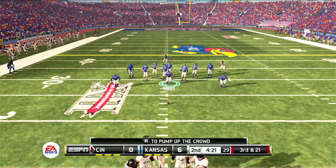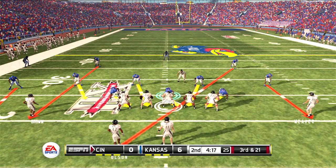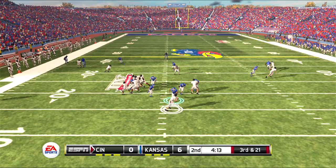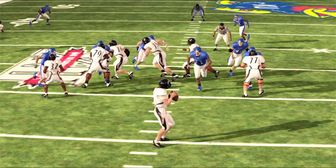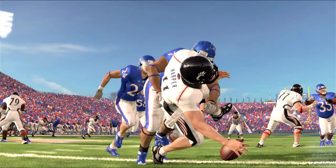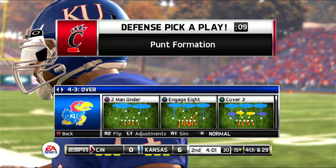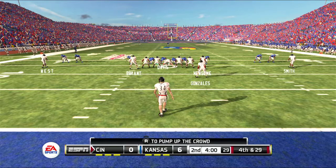And now they're faced with another third and long as they try to convert and move those chains again. And they got him. And it seemed like they had no problem getting to the quarterback on that play. Great call by the defensive coordinator to call the blitz. It left the defensive lineman free to get to the quarterback. The sack makes this a fourth and very long.